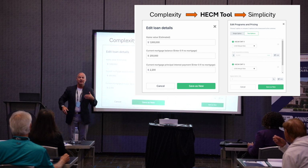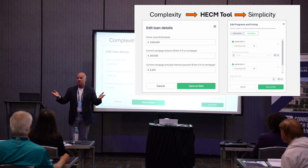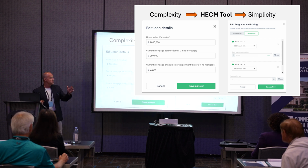So the reality is you should show them a HECM and a conventional, right? You need to. You have to, really. So why wouldn't you have a simple tool to do that? This is just some inputs.